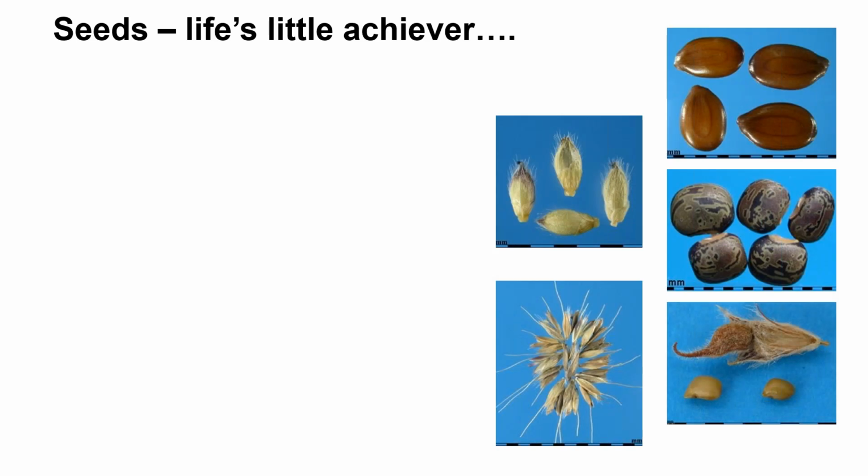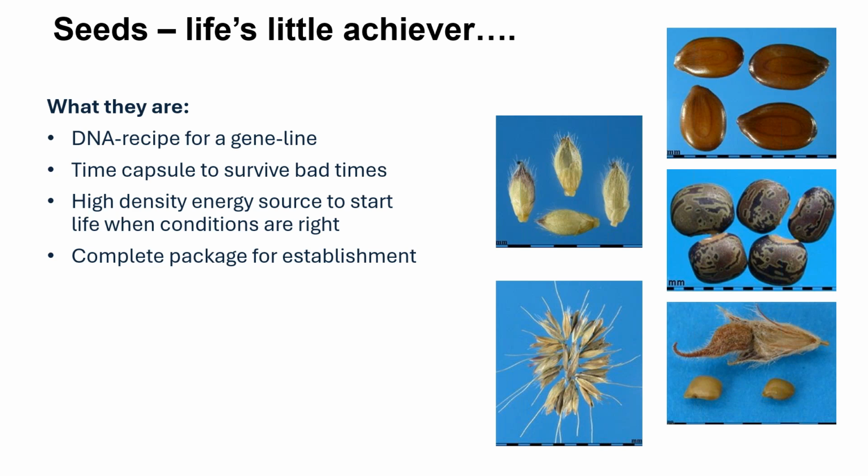Okay, so seeds are life's little achievers. And here's some of the things that they are. They are a DNA recipe for a gene line. So they are a way of keeping a line of genes going. They are a remarkable time capsule so that individual plants or those gene lines can survive runs of bad years, and legume seeds can survive 10 years in the soil and then be ready to go again.